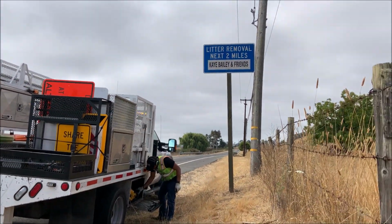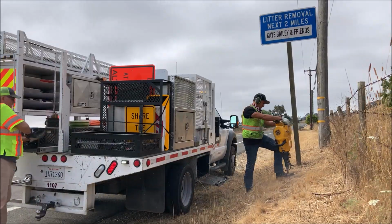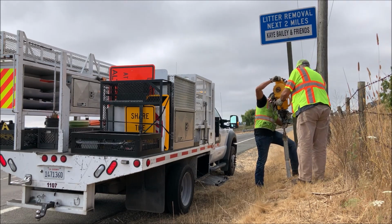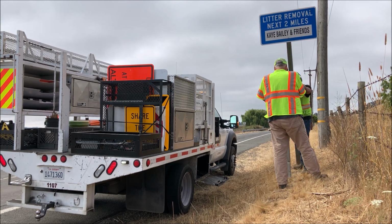Okay, here we go. We got to our location where we're going to replace this existing sign. Jose's getting the equipment ready to go. What we're going to do then is drive this anchor into the ground. Jose's getting the jackhammer. He operates the jackhammer. Jose's a really great asset, helping me out here.